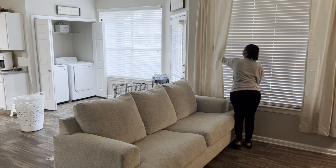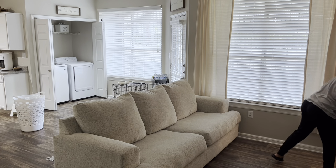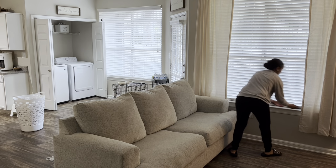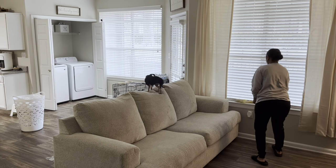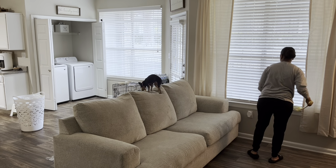Now that I got the couch all clean, I go ahead and just let a little light into my living room. It was feeling a little dark before, but I love that light contrasted with the soft light that's right next to me. Just makes the space feel a lot more open and calming, welcoming.